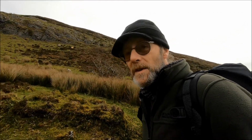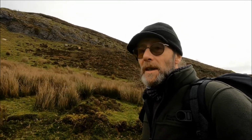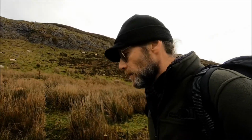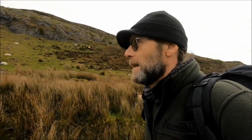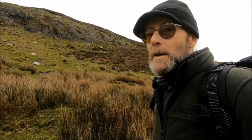It's three sort of main passage tombs that are most visited. That's the ones we're going to see today. Do a bit of investigating. I think there's another couple of people up here, but it's a Monday morning in October. Hopefully they'll not be too busy.